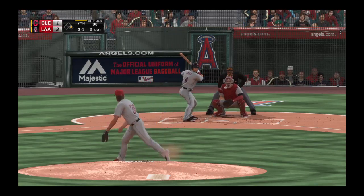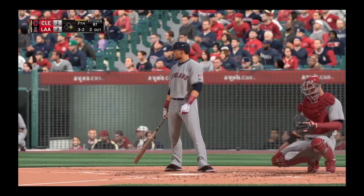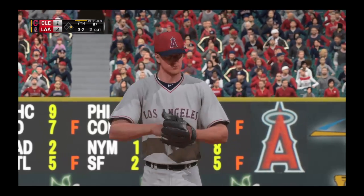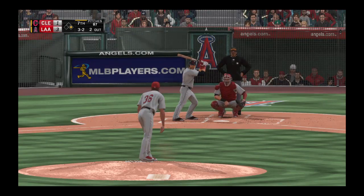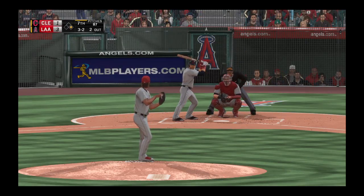3-1. Here it is. And a called strike on the outside corner there. It's full now. 3-2. And now 3-2, 2 out. He'll be helped by the fact that that runner will get a head start out there. 1 run, 4 hits. No errors to this point for the Indians.